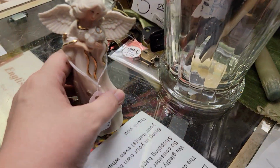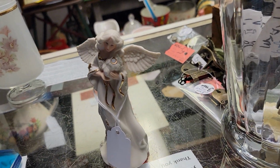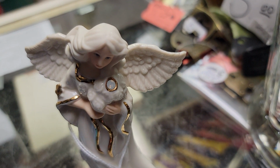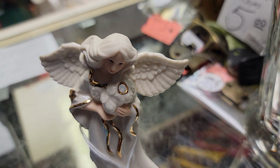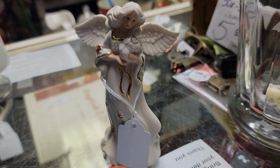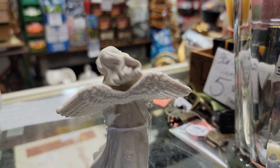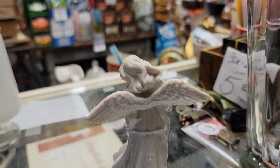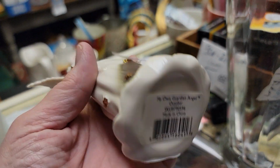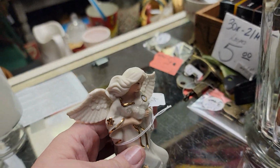And our last item left over from the evening is a piece of Lenox. This is the Made in China Lenox. This is the October Angel, Guardian Angel. She has like a little opal up there in her bouquet of flowers. She has a matte finish on her hair and her hands, and then the rest of her is a glossy finish. Her wings have not been repaired in any way, so she is in good shape. We don't have the box for her. And that is $4.80 from our vendor, Betty's Treasures. And there you go, my own Guardian Angel for October.